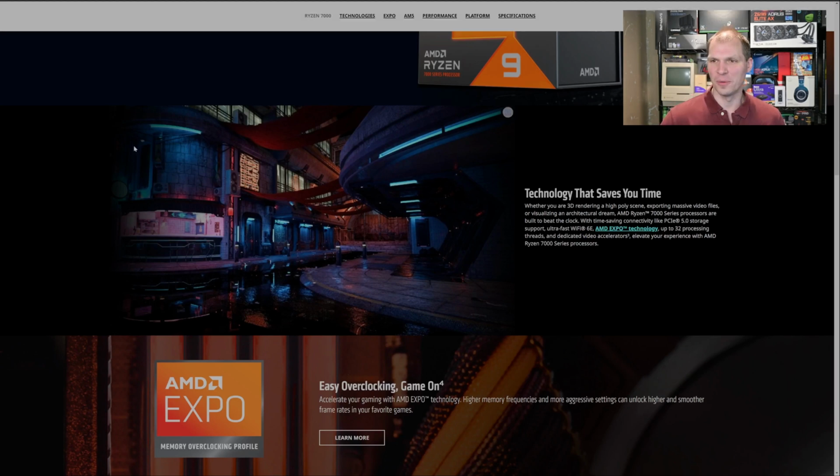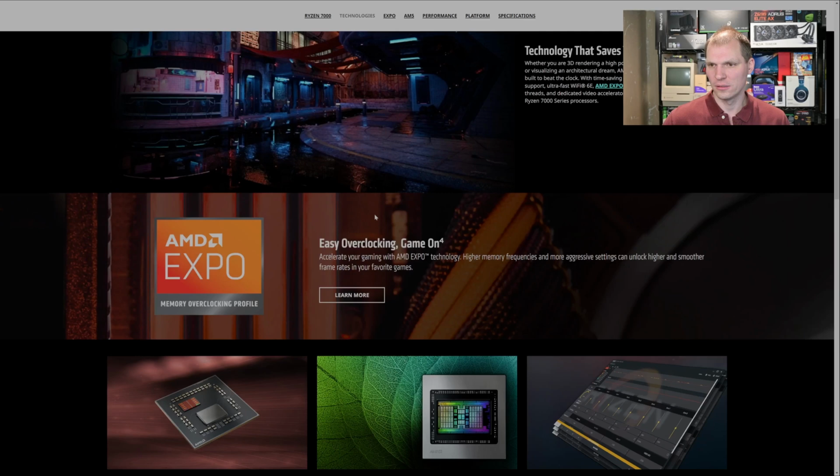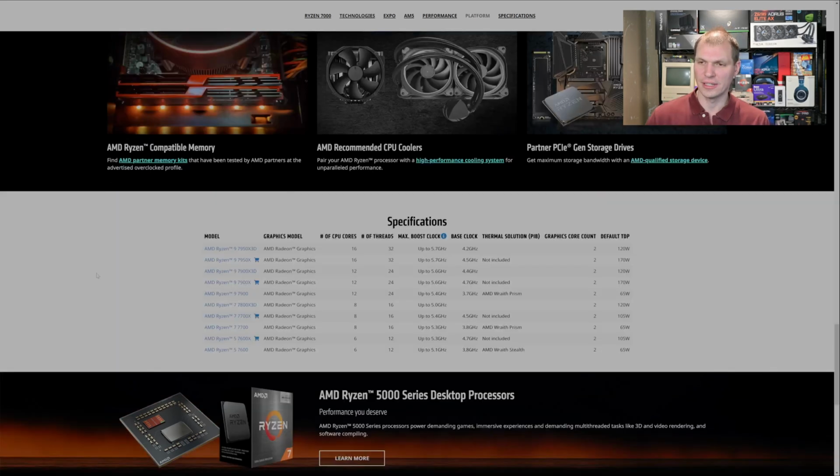Okay, so let's actually go to something a little bit more. AMD announced the 3D V-Cache models for the 7950X3D, as well as the 7900 and the 7800X3D, which makes these kind of interesting.